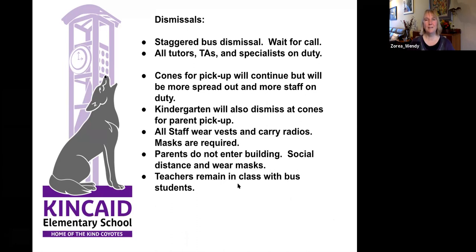We're going to stagger our bus dismissals so that we don't have the large crowds that we typically have at the end of the day. So students will remain in the classroom until their bus is called, and then they'll exit out their exit doors and walk, keeping a 6 feet distance from others to their bus. All of our tutors, our TAs, our specialists, Mrs. Rhea, whoever's available will be out on duty to help support our students, reminding them to wear their mask and keep a social distance. We'll continue to use our cones out front so that you know where to find your child at the end of the day.